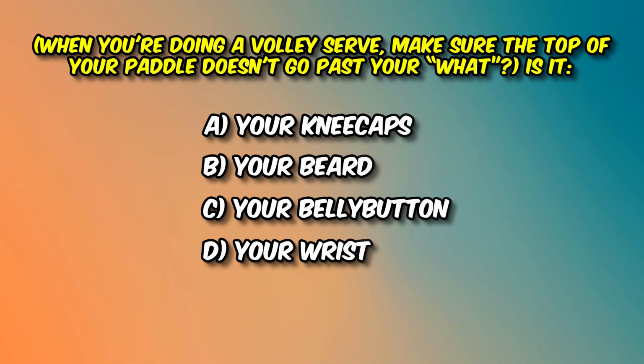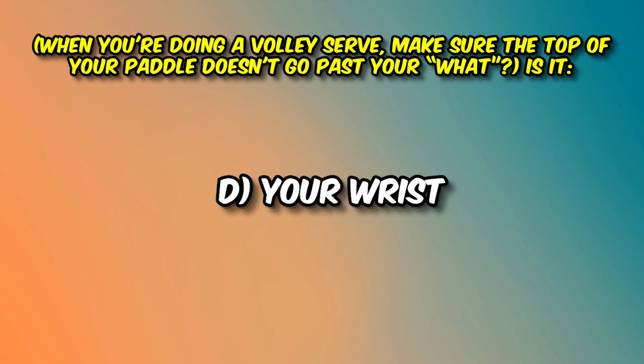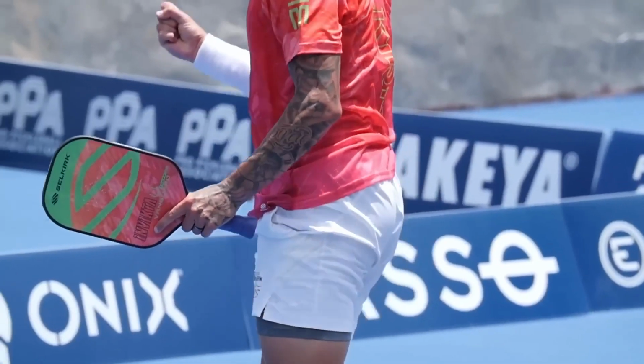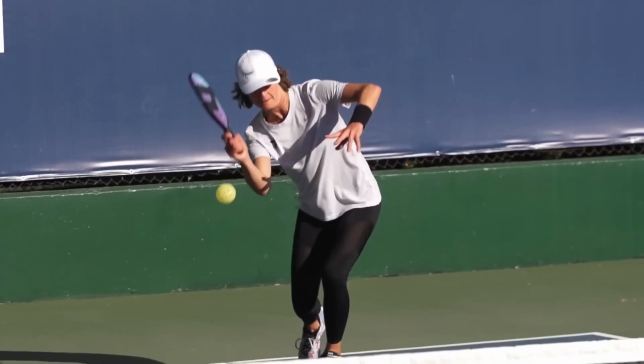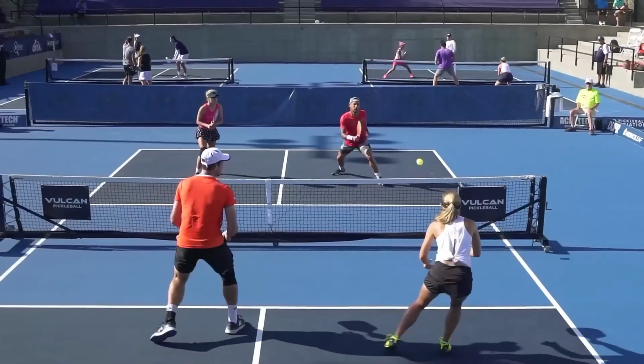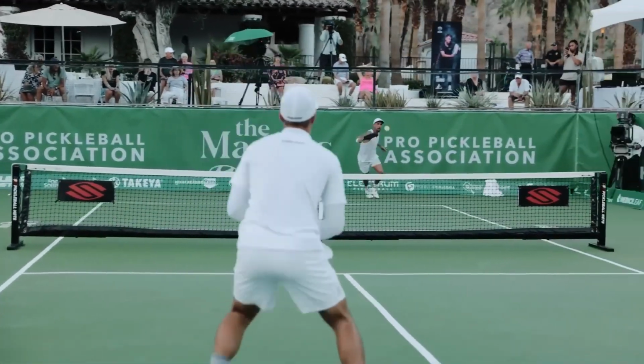And for everyone who stuck around, the answer to today's quiz question of when you're doing a volley serve, make sure the top of your paddle doesn't go past your what is D, your wrist. Serving too high gives an unfair edge by allowing you to hit harder and control the angle over the net. Always hit the ball below your waist. Imagine a red line right at your waistline. Your serve shouldn't cross that. Hey, I don't make the rules.